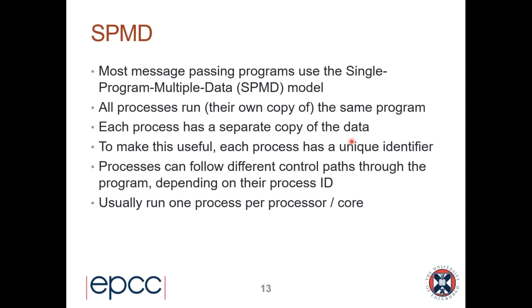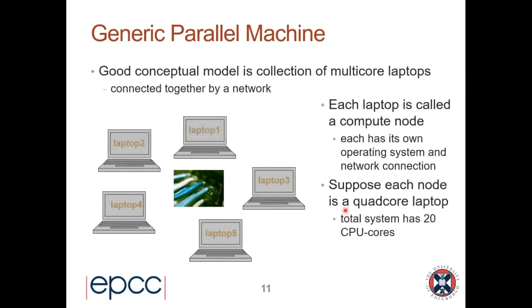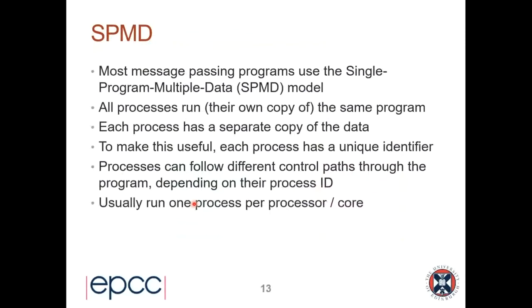Now, MPI doesn't talk about the hardware. MPI talks about processes. But in real applications, we typically run one process per processor core. So if we were running an MPI program in this situation, with 5 quad-core laptops, I would typically run 4 processes here, 4 here, 4 here, 4 here, and 4 here, because each of these has 4 CPU cores. I could run 8 processes here, 93 here, 5 here, 1 here, and 27 here. Nothing to stop me. But why in real scientific and technical computing do we run one process per processor core?